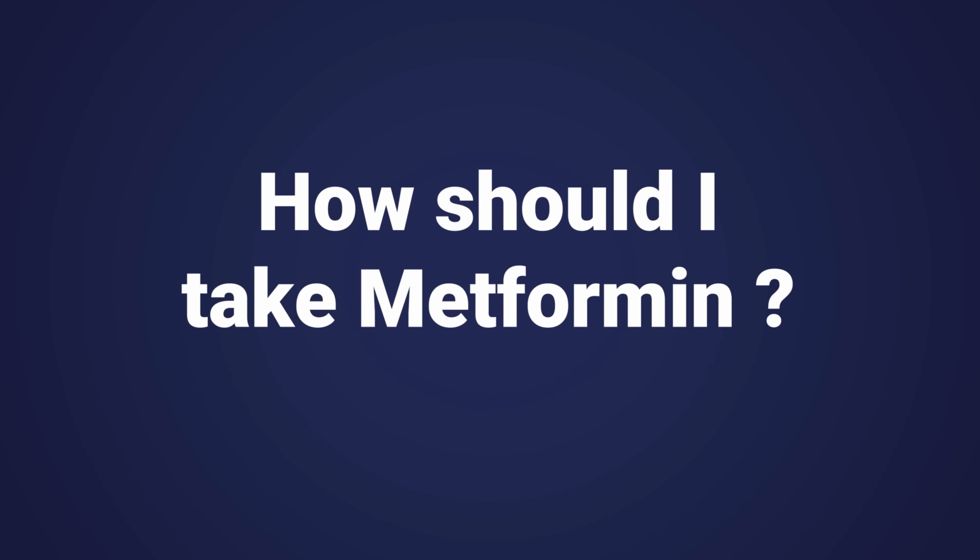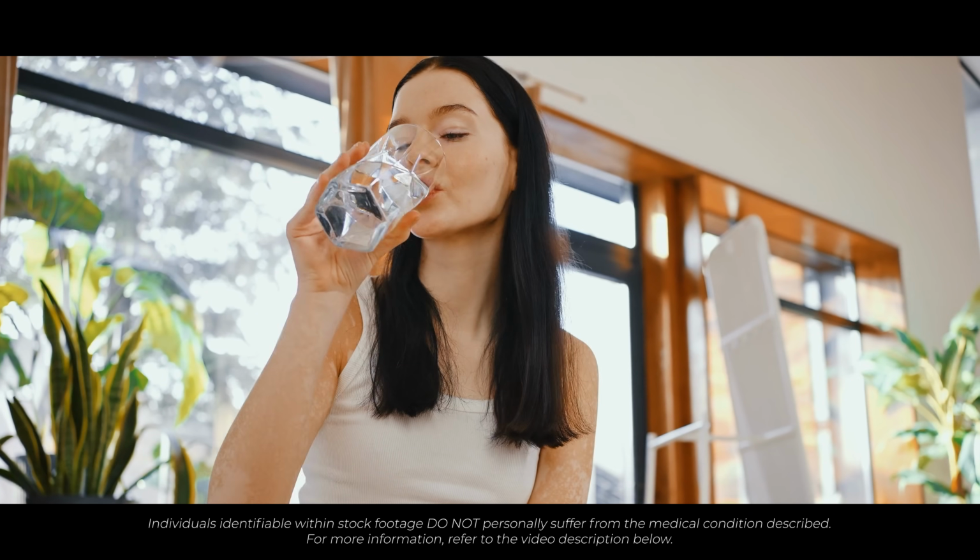How to take metformin? It's advisable to take metformin with a meal. Usually, it's best to take with a large glass of water. Using this method, you can help limit side effects that patients may experience when taking this medication. The timing of your doses will be dependent on your dosing regime.